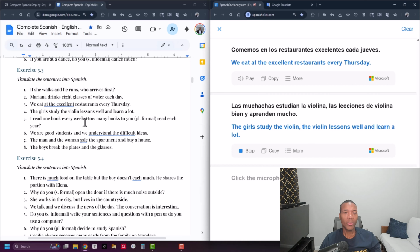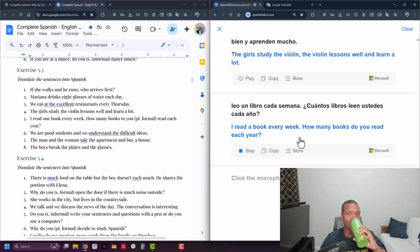I read one book every week. How many books do you read each year? Leo un libro cada semana. ¿Cuántos libros leen ustedes cada año?